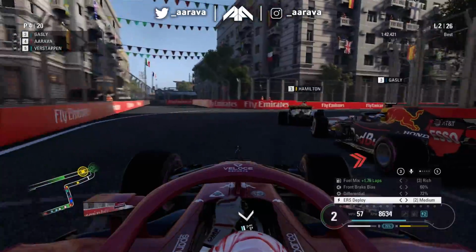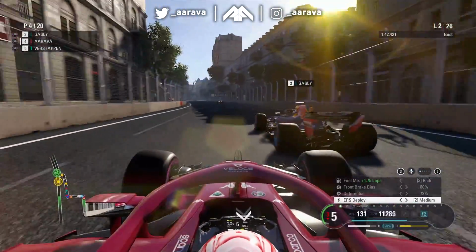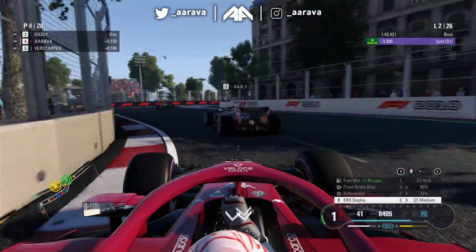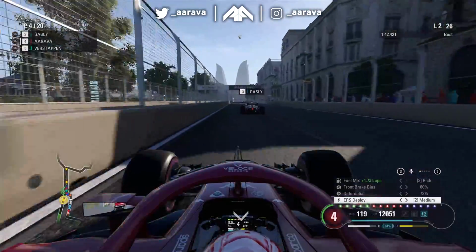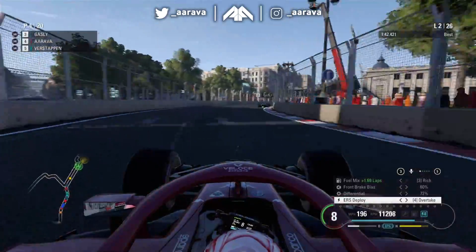Gasly just about gives us enough room, but not really as he goes over the bumps. He nearly squeezes into the wall there, and he's really putting on a good defensive showing now. We have a little look to the inside, but unable to make it work. He cuts across us and remains in P3, so my championship rival from last season is not wanting to make it any easy for me to make the move there.